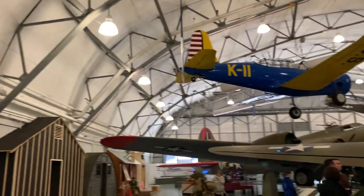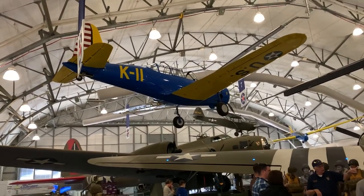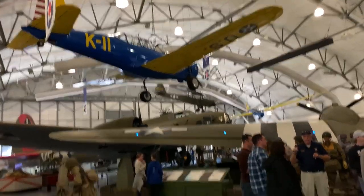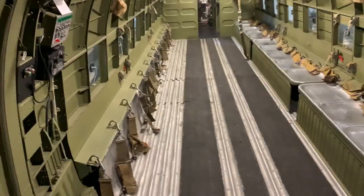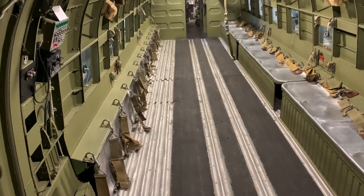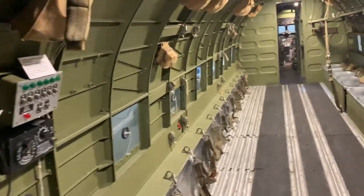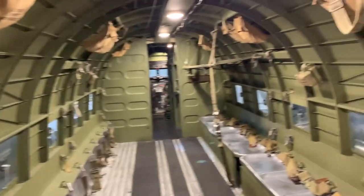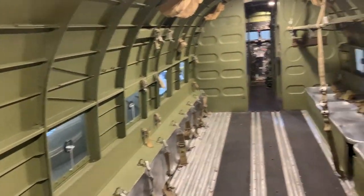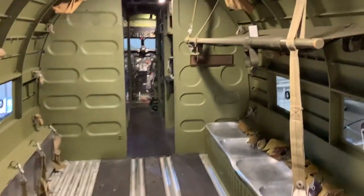Pretty awesome museum, open to the public, free of charge to get in. There's that trainer plane, another shot of it. My dad was as tall as I was, and I don't know how he got in here. I got one spot here to stand up right here. This is where I do my presentation from. All right, now I can talk to you guys. This is great. I love this.